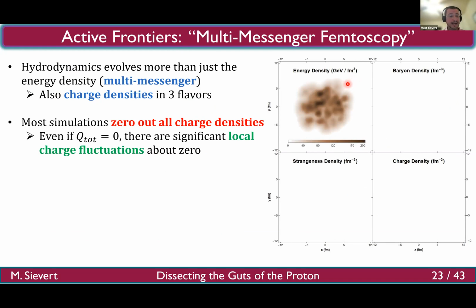This is a chance for me to highlight some of the recent work that I've been involved in looking at the initial state. One thing that I'm very excited about is looking at contributions to the initial state beyond just the energy density. What is standard procedure in the field is to calculate an initial state that looks like this, where you have a lumpy distribution of your initial energy density.